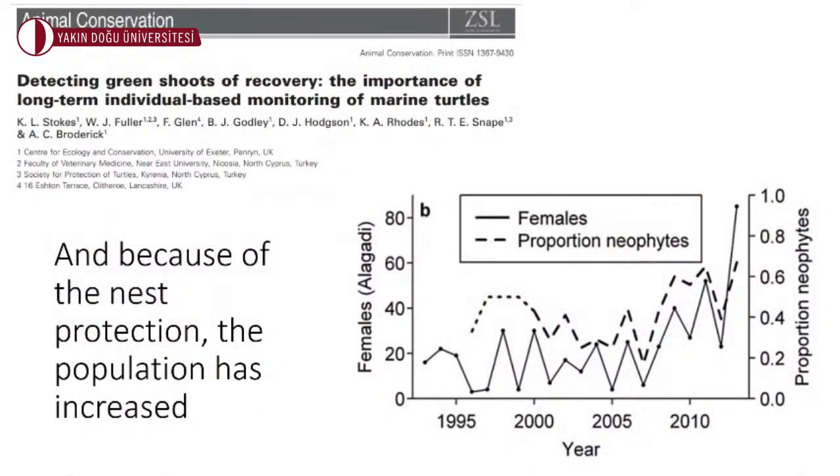And because of the nest protection, the population of turtles started to increase in around 2009. So almost 20 years after nest protection began, those saved hatchlings were observed returning to Alagadi, where the proportion of neophytes, which means the young turtles that are new to the population and without tags, from previous nesting years became dominant in the population. So this gave an indication that the population was responding well to our long-term nesting caging efforts.